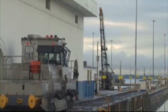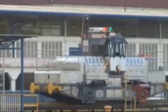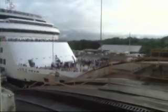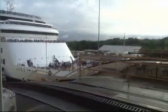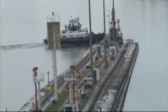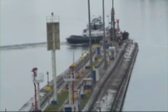As we get closer to the locks are the most gigantic buildings ever constructed out of cement. Now the cement had to be brought in, and the local people, the Kuna Indians, would not let us take the sand off the San Blas Islands, so we had to go all the way to Trinidad and Tobago to get the sand and bring it back to the canal to make the cement.